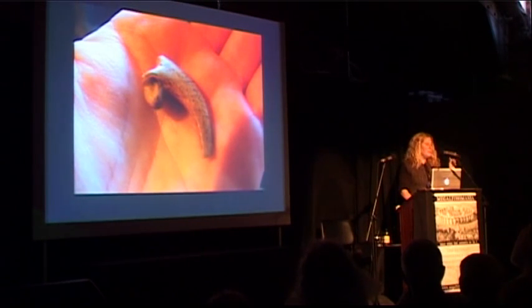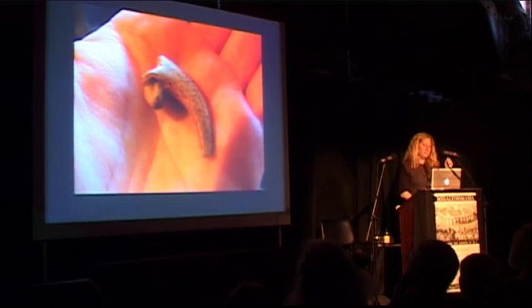So it proves that it wasn't animals. They're actually left on these mortuary platforms for the birds to eat. So they obviously had a very special place in these people's hearts.